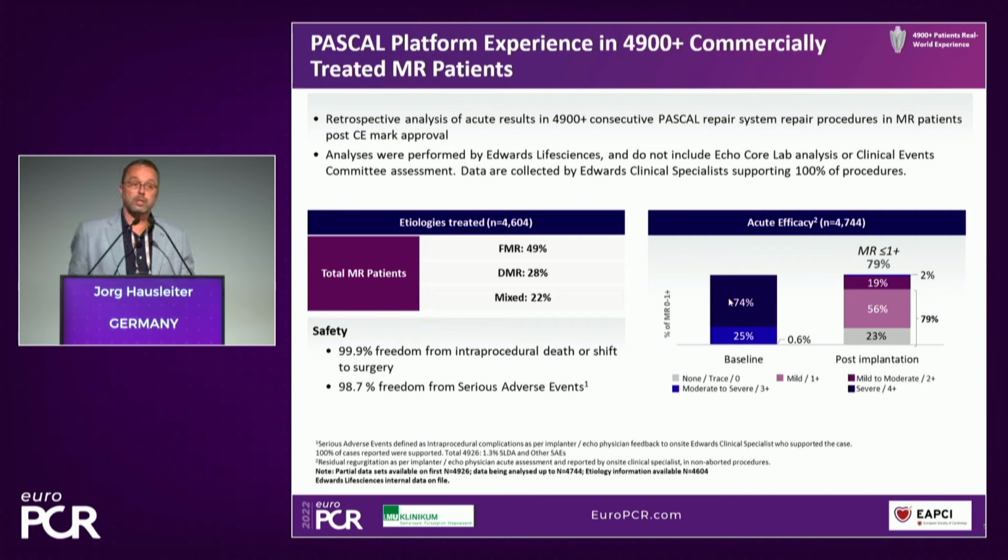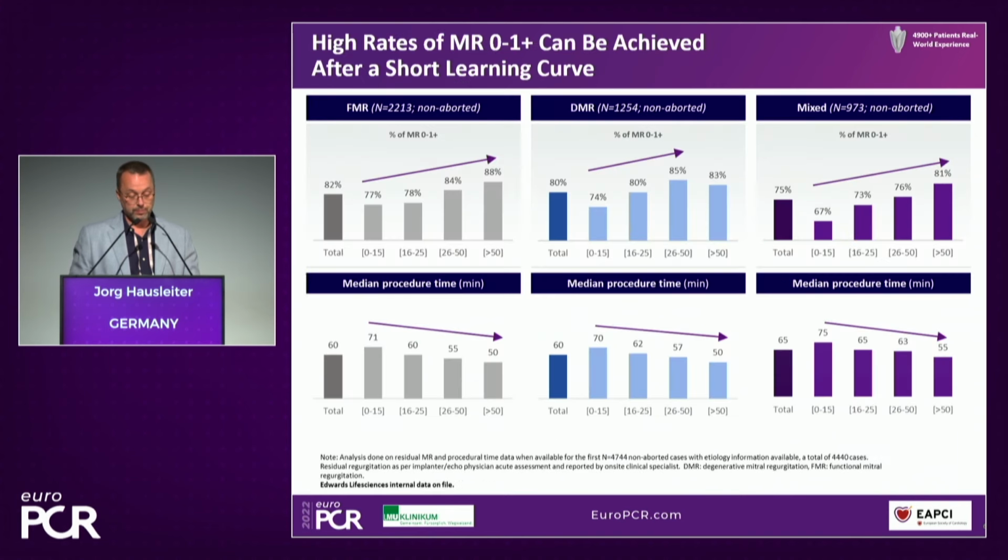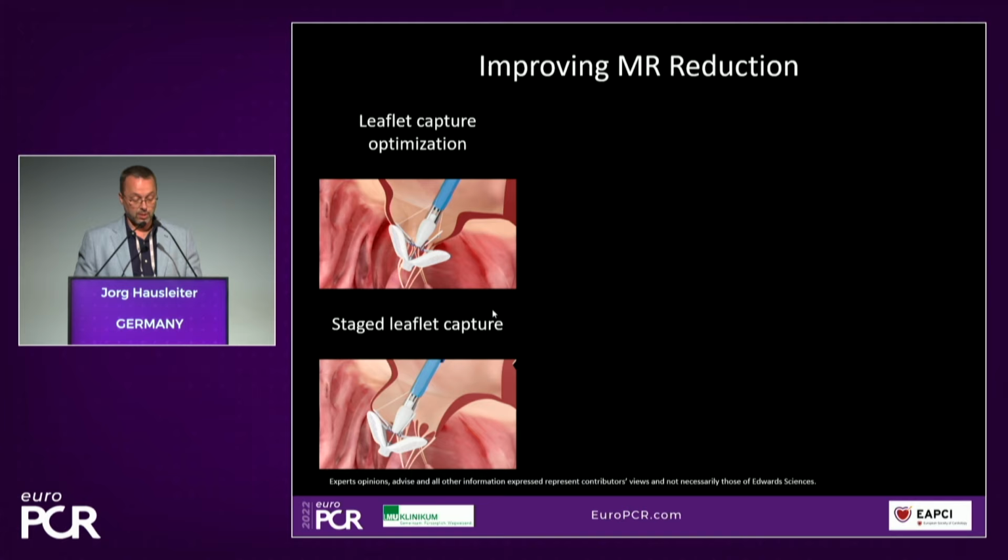Also, the acute results, which have been reported in the procedures, very, very promising. Again, you see this very high MR1 plus rate of almost 80%. Interestingly, there is a short learning curve associated with this. So you see the MR1 plus rate is going high very quickly. With the first experiences this is functional MR, here's degenerative MR or mixed etiologies, and the procedure times with a little bit of experience come down significantly.